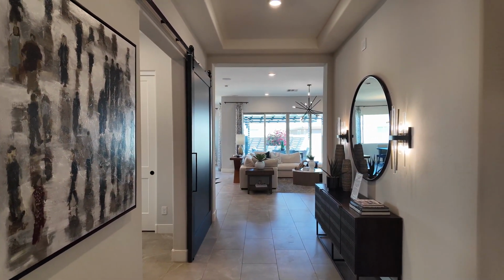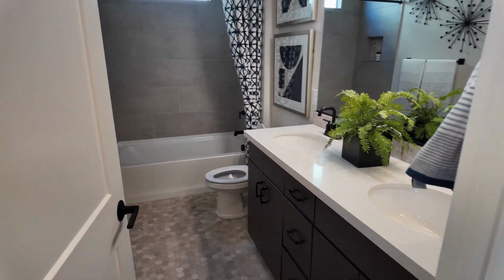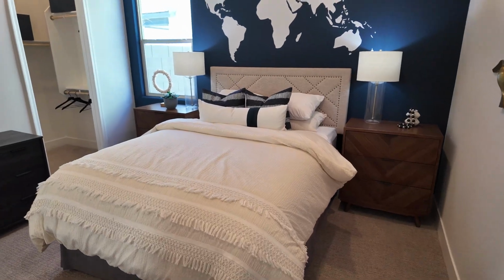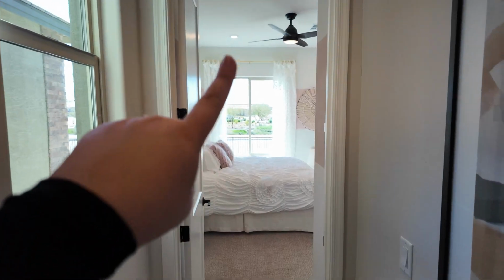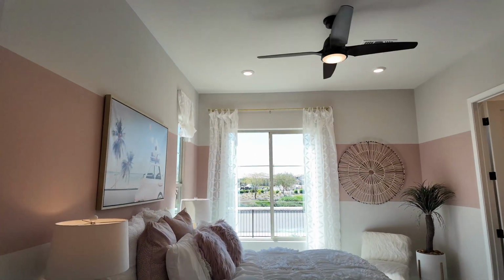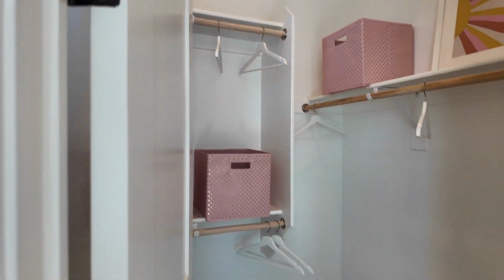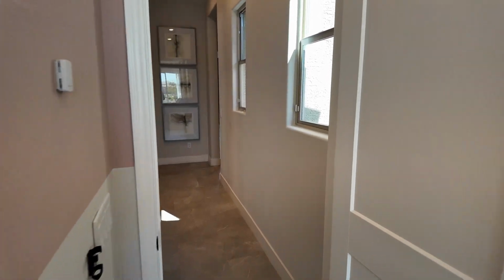So we walk in. On the left-hand side, we have our first 2 bedrooms and a bathroom. Double sinks. Again, all of this is upgraded for the most part. Next, we have our bedroom. Great size bedroom again, walk-in closet. Tall doorways, tall ceilings. Front bedroom, great size. Walk-in closet as well. Okay, all of the bedrooms are gonna have walk-in closets then. So that's a nice upgrade.